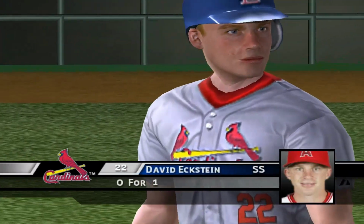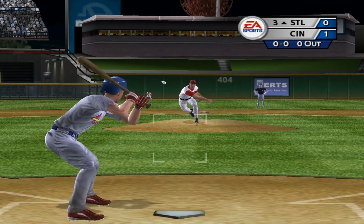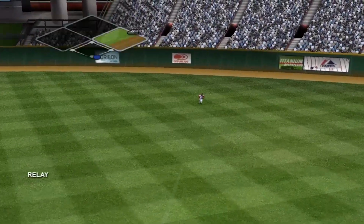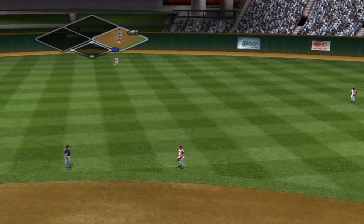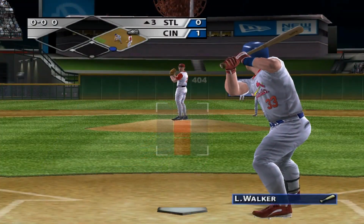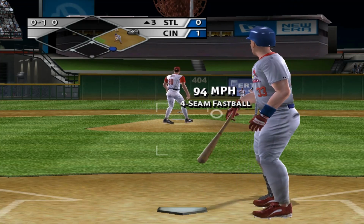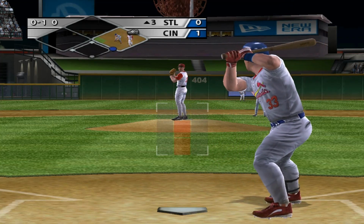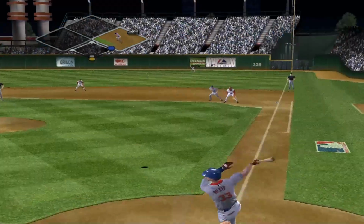Stepping in, David Eckstein. This one's going to fall in for a hit. He's on with a leadoff single. Up next, Larry Walker. Runner on first with no one out. He swung through the pitch. Kipe, this runner can read pitches like nobody's business, so I wouldn't be surprised to see him try and steal a bag right here.